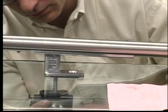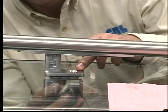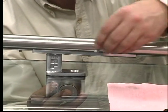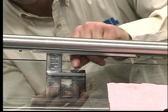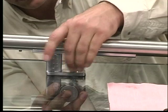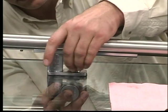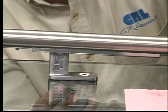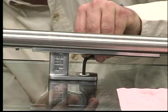Then we're going to take our key access, align it to the actuator post, and slide it into the holes in the glass. We're now going to hand tighten the screw, then check the actuator post to make sure that it's centered properly in the handle.